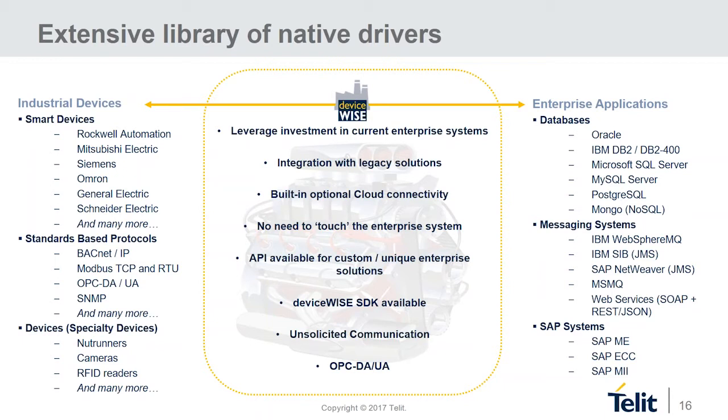And the beauty of DeviceWise is that it integrates into your existing architecture. So if you have an architecture in place because you've got some legacy or brownfield plants or environments, DeviceWise will fit into that architecture and work with the infrastructure that you have in place. It doesn't require you to change everything you have to use it. Now that being said, sometimes there may be ways to improve upon it with newer developments, and DeviceWise is flexible enough to do that as well.